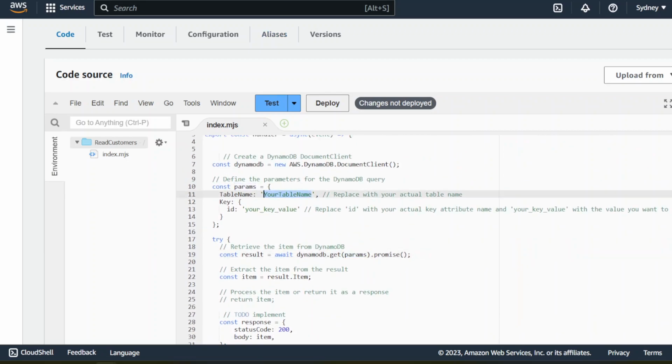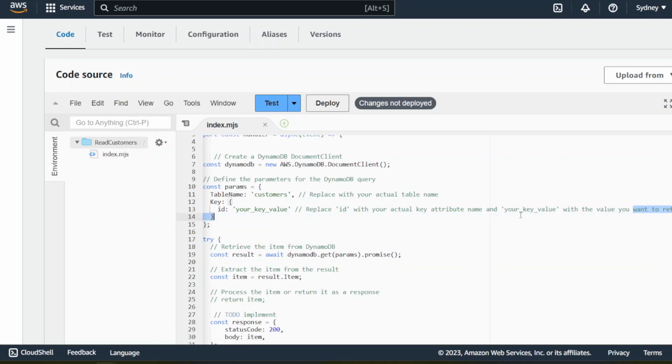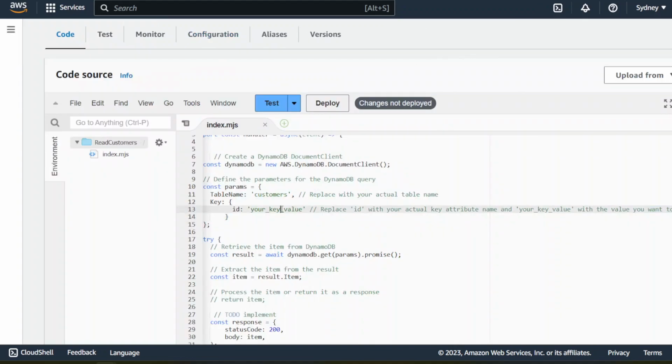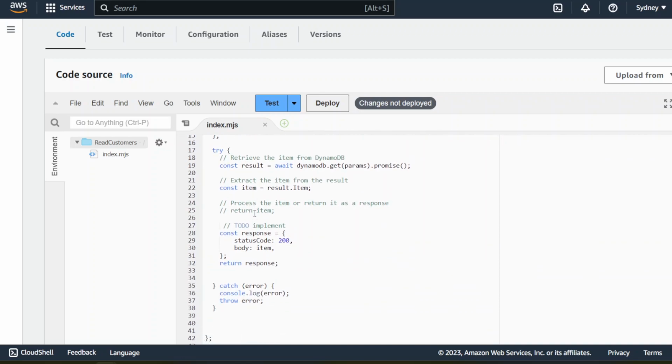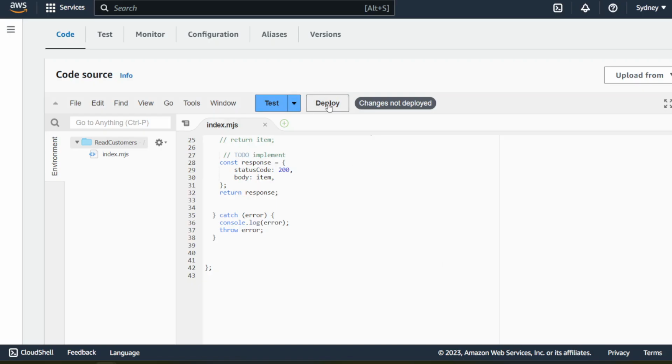What is our table name? We have it here. Our table name is customers, and our ID. Replace ID with the actual key attribute name and your key value with the value you want to retrieve. Huh? I want to get all. Or maybe just follow this one. We want to put one here, and this is a number. Just put one. Yeah, let's test. Now let's deploy.